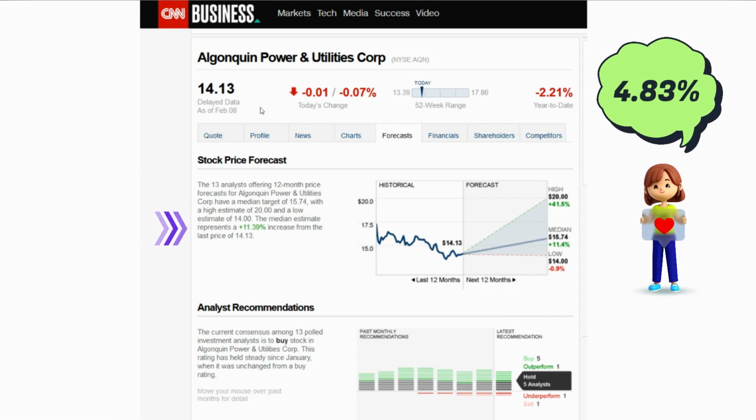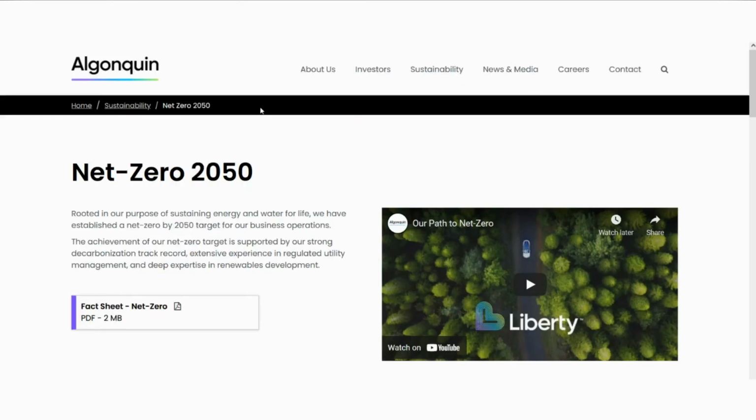So at a 4.83 yield and a little bit of a downturn here for something that's super safe, I'm liking this as one that I'm going to start to add to. In addition, the other thing I like is that they are heavily investing in renewables. So there could be a nice long-term growth play. So this AQN is something that I'm happy that I found, and I'm going to be adding to more in the future.